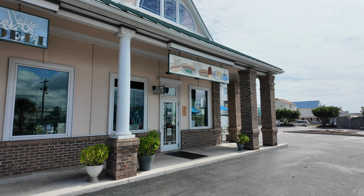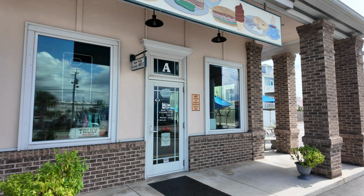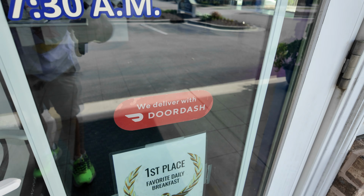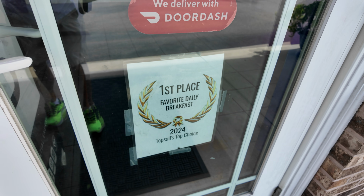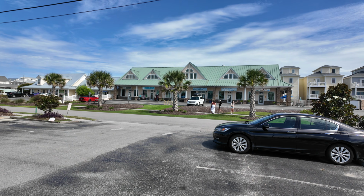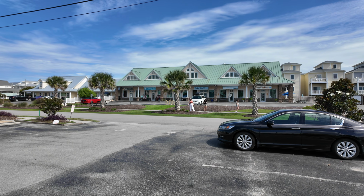And this is where I guess they have maybe their ice creams and things like that. But unfortunately, here on a Saturday, they're closed. But they do participate in DoorDash. They got first place favorite daily breakfast, 2024 Topsail's Top Choice Award. That is pretty awesome.